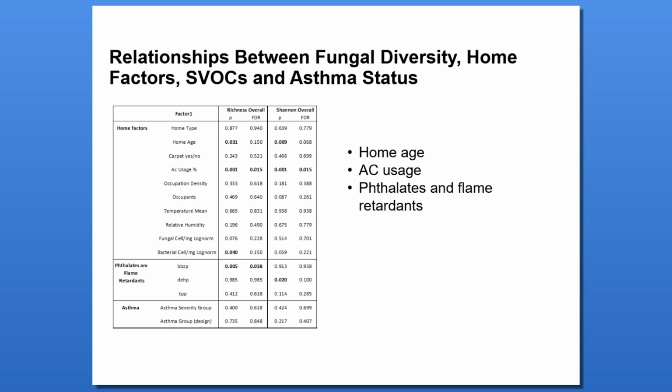So it's a measure that considers both of those factors. And we have two values there, one for the p-value, and also the FDR, which looks at the case where we consider a more stringent approach for multiple comparisons, so we're providing a bit more stringency on the data. But the bottom line is, the ones that are statistically significant are bolded there, and this is just a subset that we looked at, but we find that there's a relationship between the age of the home and the diversity of the fungi present in the samples, the AC usage, and also, interestingly enough, phthalates, or specific phthalates and flame retardants shown in the left-hand column, which also seem to be related to the richness and diversity of the samples.